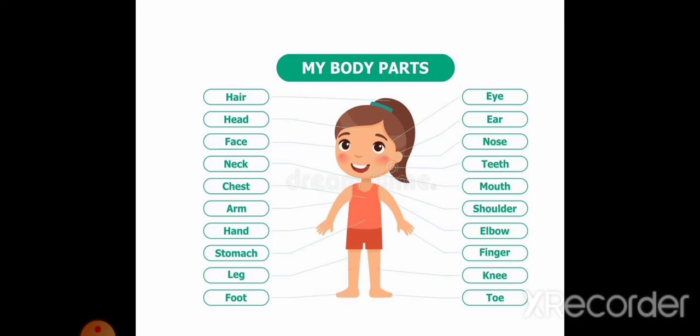Dear students, you have to write down all these spellings in sequence in your notebook. In your dictation test, or in a worksheet, I will ask for a missing letter, suppose H A blank R. So you have to write the letter I, which makes one beautiful spelling: hair.